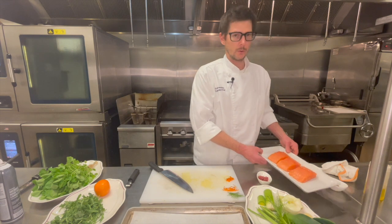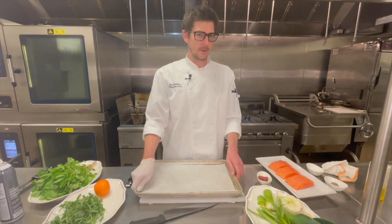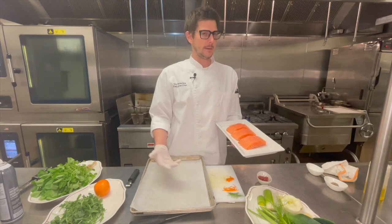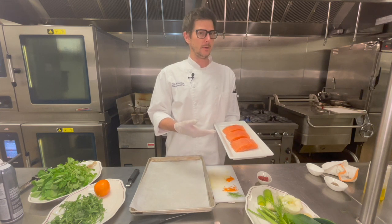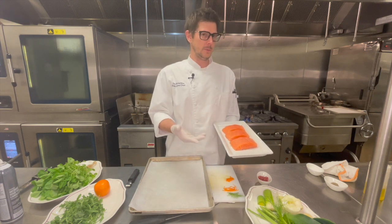So now it's time to start our salmon. I have salmon here that is Atlantic salmon. It's from the Faroe Islands. Any salmon really will work. This is farm raised, but it's raised in a sustainable method. And you can get this at your seafood counter at the grocery store, or you could honestly just use frozen salmon to work as well. Fresh wild salmon would be ideal.